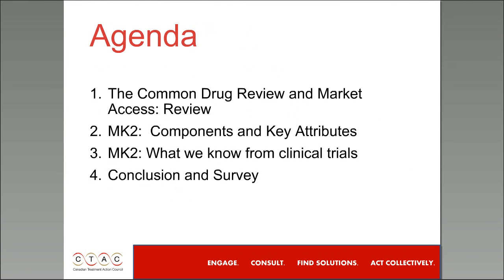Just a little bit about what we'll go over today. I'm going to briefly discuss the common drug review and market access. We'll talk about what we know about MK2. We'll talk about how we know it from clinical trials. And then we'll talk about what we can conclude from this presentation. And I'll direct you to a short survey that is very, very integral to the whole patient input process.